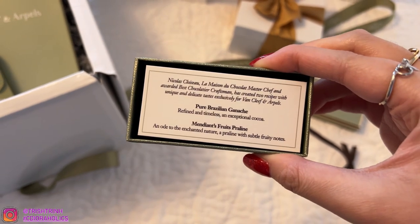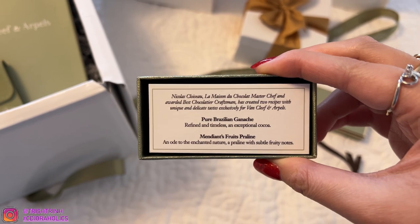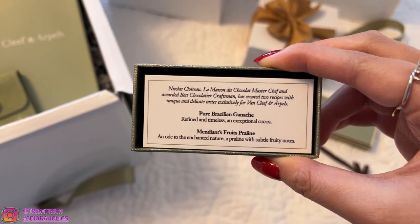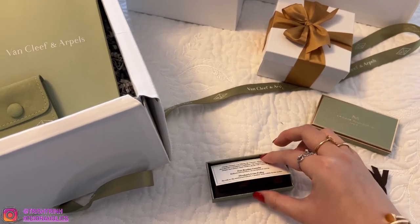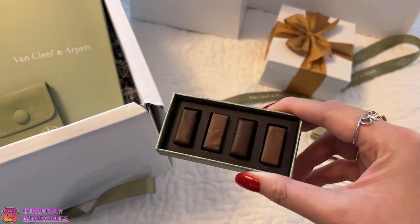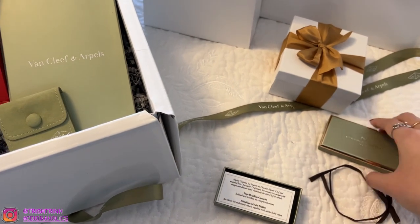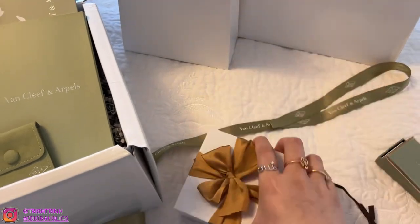We have pure Brazilian ganache, which is refined and timeless and exceptional cocoa, Mendiance fruits praline, an ode to the enchanted nature, a praline with subtle fruity notes. So I think it's two milk chocolate and then two is dark chocolate, which was really, really good. I love these, and my favorite candy would be chocolate. So yeah, I got a box of chocolates, and then these are cookies.